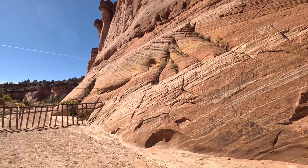And as expected, we've reached the gate. So we're on the home stretch and it's a good feeling.